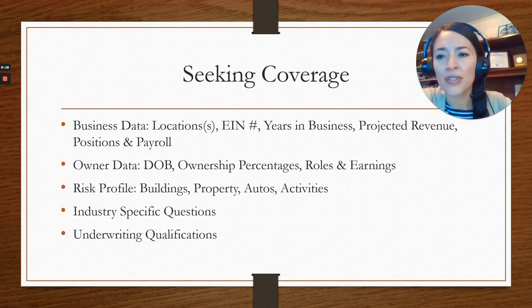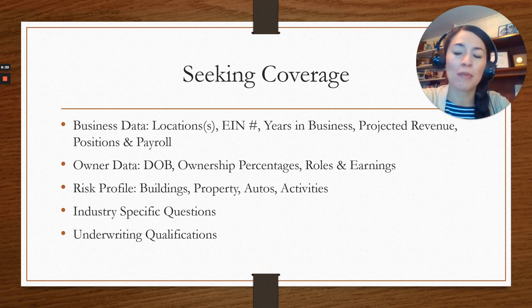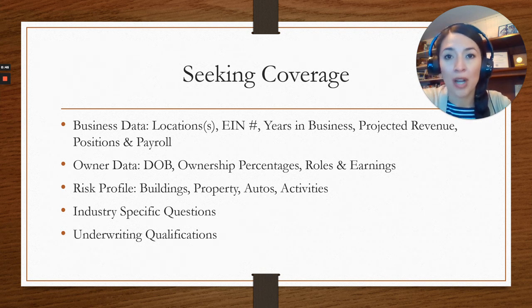So when you're seeking coverage, it's really important you have all your business information handy, whatever locations your business has, your EIN number. This is your federal tax ID number that you have registered for your business. If you are a sole proprietorship, this may just be your social security number. You want to be able to say exactly how many years you've been in business, what your projected revenue will be for the next 12 months, and then what kind of positions you have in your company, and what your total projected payroll will also be during that time.